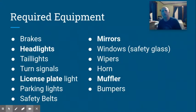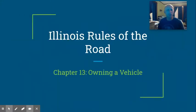One thing on the required equipment that you don't see is airbags. They're not required. They're sure nice if you have them and they can help save your life, but they're not a required piece of equipment. So just something to know.